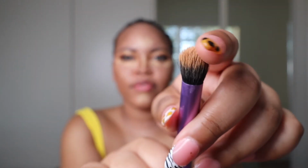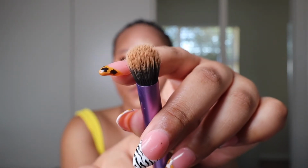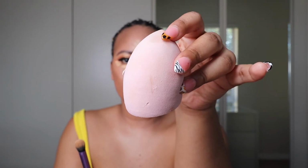Okay. Now that our contour is nicely blended out, don't worry about my nose, I'm going to come back to that one. Let's quickly buff out our under eyes. Real fluffy. This is a deluxe crease brush from Real Techniques, as well as my also trusty damp beauty blender.